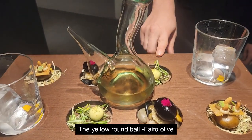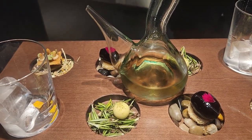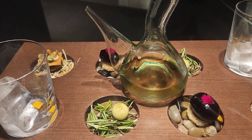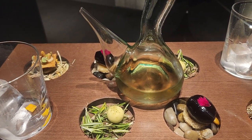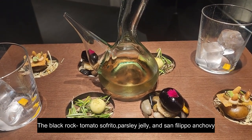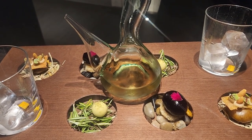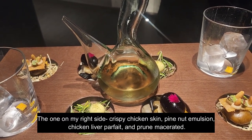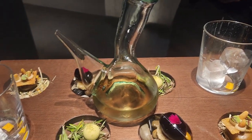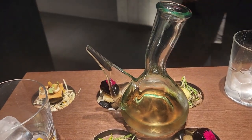We start with a mimetic olive made from two olives, Arbequina and Picual. Pick it up carefully and eat it all in one bite. A version of bread with tomato on the bottom, toasted bread, and the black rock is made of tomato, parsley, and anchovy. We finish with an interpretation of pollo a la catalana, a really common chicken dish here. On top is the roasted skin of the chicken, a pine nut emulsion, pâté, prunes marinated in wine, and pine nuts.